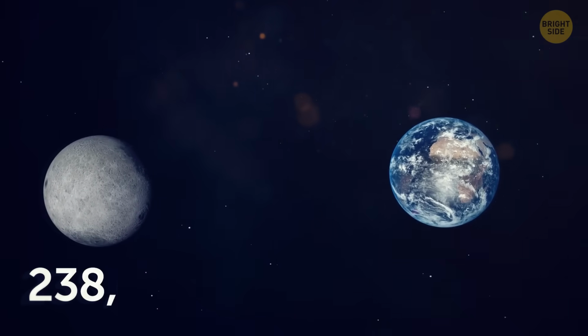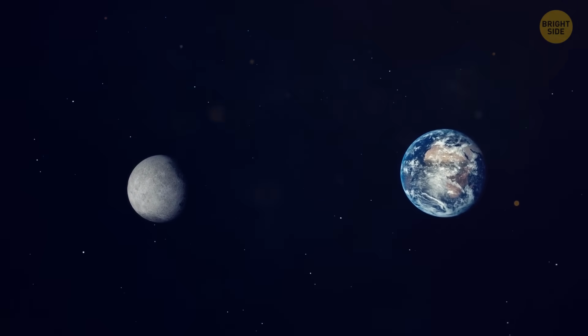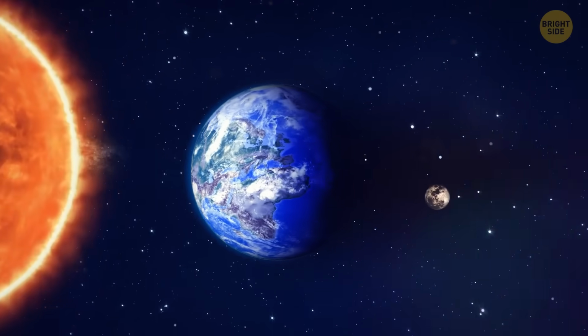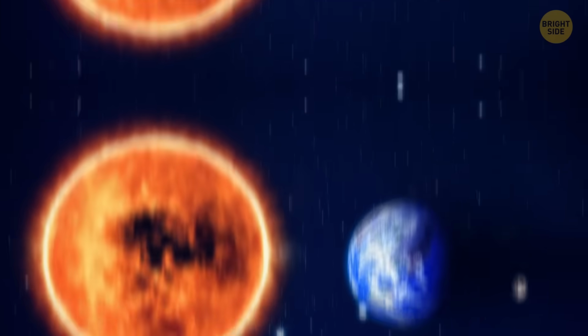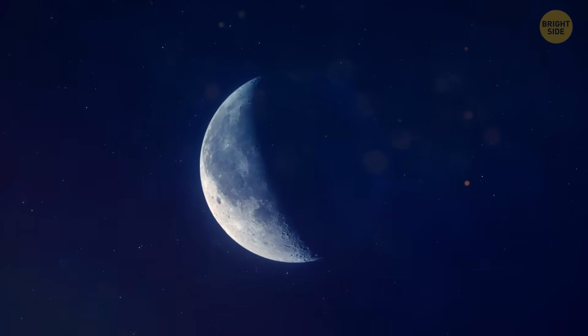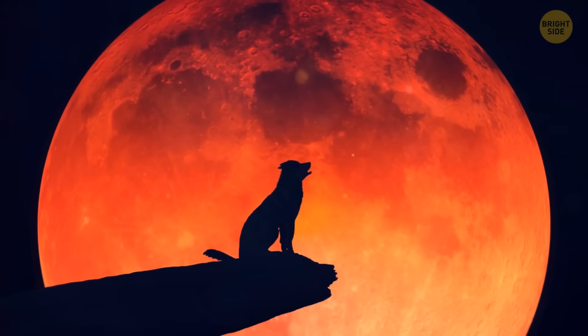The moon is 238,000 miles away. That's like 9 lengths of the equator. At this distance, the width of the shadow is about 2.6 times the width of the moon. When the moon is in this zone, direct sunlight doesn't reach it. That is, it should have disappeared, but instead, it becomes red.